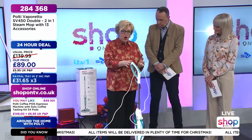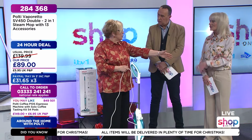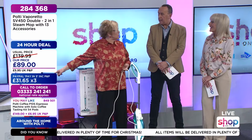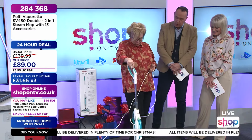But not only the hard floors, you can continue to use it on sealed wooden floors and then finish off on the carpet. And then use it as a handheld on all your kitchen worktops in the bathroom. Could you imagine using that on your carpet? No. Or your sealed wooden floor? You'd have water everywhere. It'd ruin it, wouldn't it?